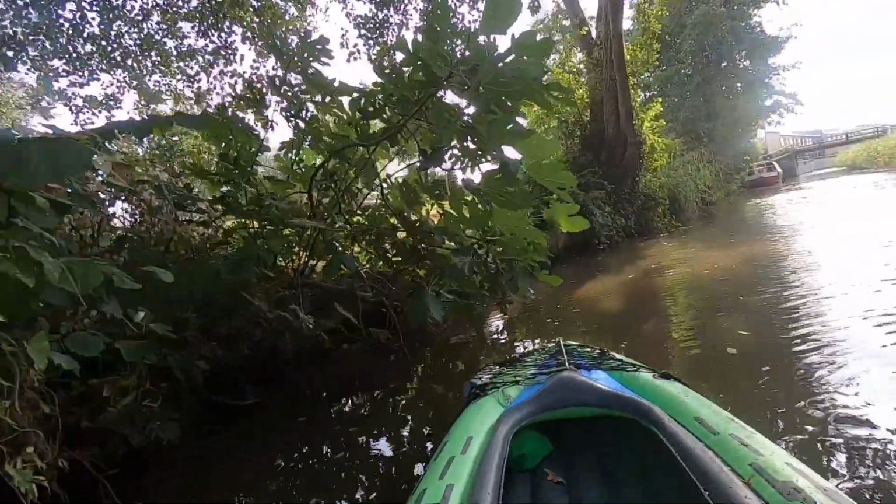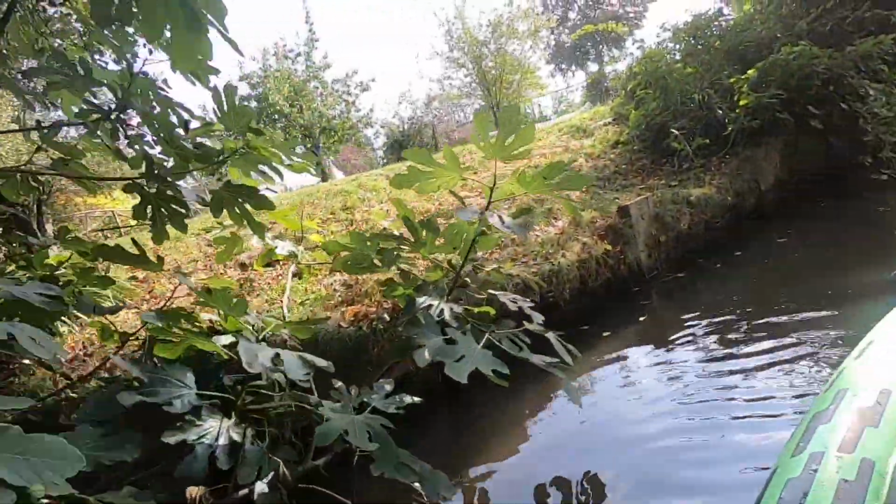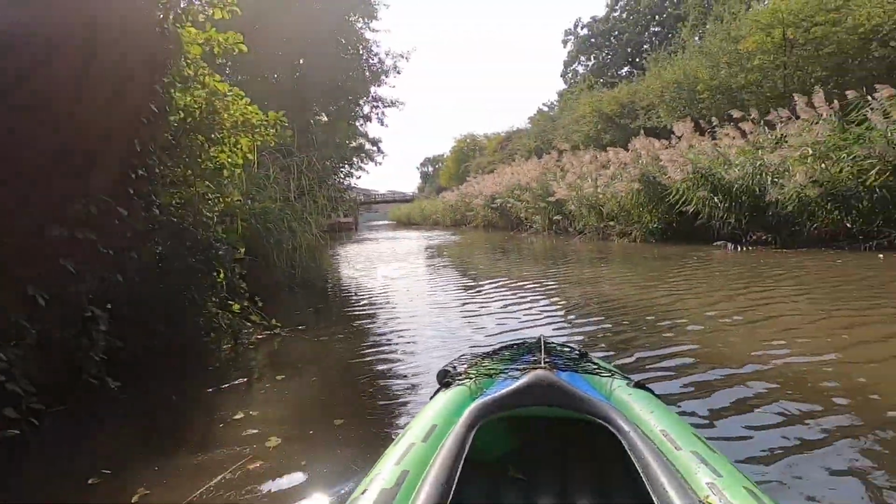Looks like a fig tree. It is a fig tree. Look at those figs. Somebody's garden.